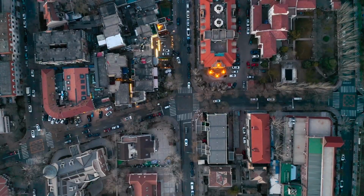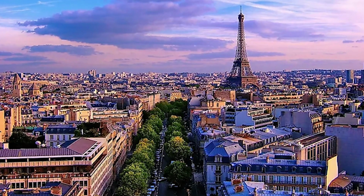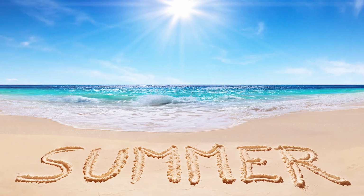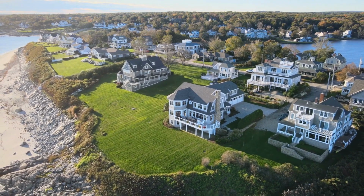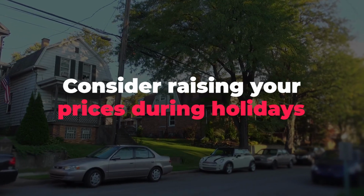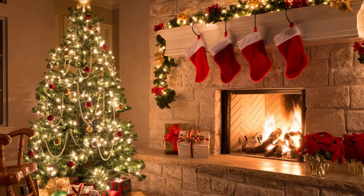This allows you to take advantage of the natural fluctuations in the market and increase your revenue. For example, suppose your property is located in a popular vacation destination. In that case, you should raise your prices during the summer when demand is high and lower them during the fall and winter months when demand is lower.